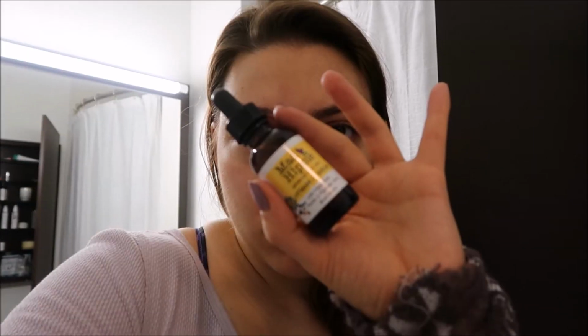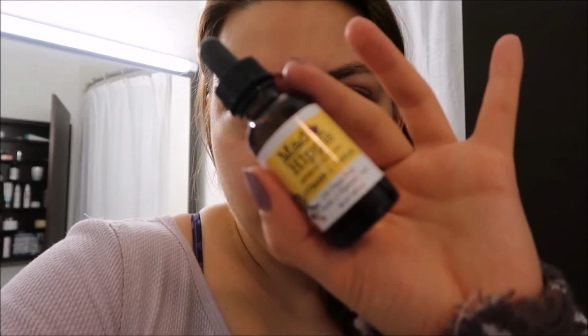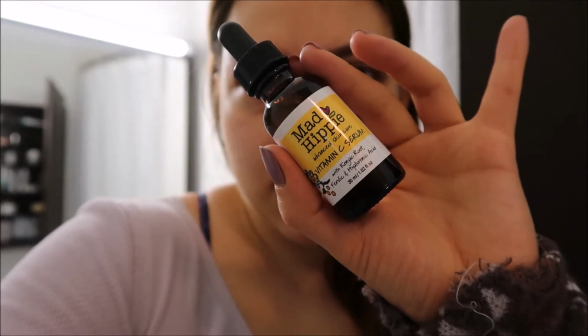I told you I mostly use organic skincare. So this little thing by Mad Hippie, it's a vitamin C serum, and I've been using it. I actually really like it, either on its own.